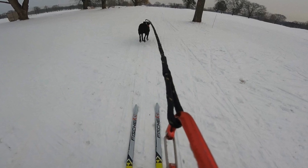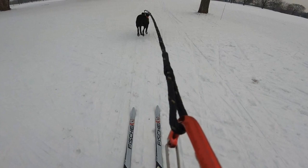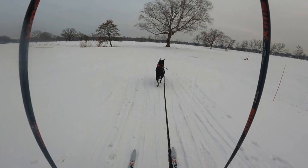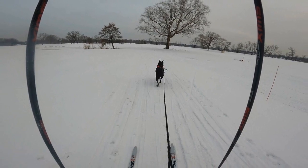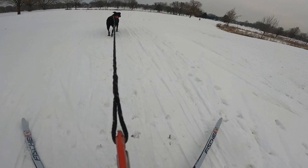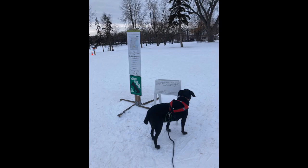My skijor partner is Emma, a 7-year-old lab mix. Been skijoring probably for about 5.5 years. What you need to skijor is a dog that loves to run, a hip belt for yourself. You can do cross-country skis, either classic or skate skis, a bungee to tether you to the dog, and then also a skijor harness that fits well.